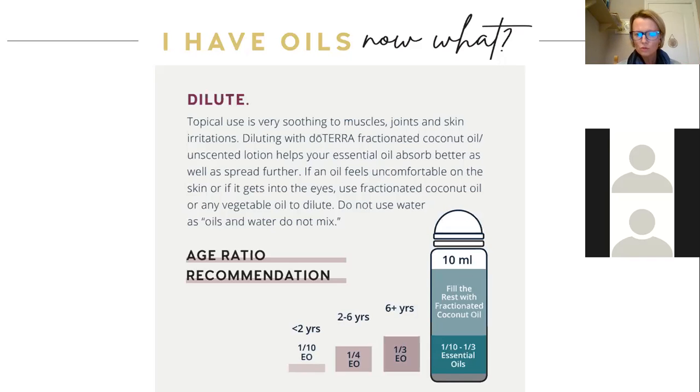When you, of course, if for any reason a bit of oil gets into your eye, always remember that oil and water doesn't mix. So never remove oil from, let's say, your eye with water. Just take a little cotton bud, put a bit of fractionated coconut oil, and just wipe your eyes with it, and they will draw out the essential oils from the eye or sensitive area. So yeah, just remember that.